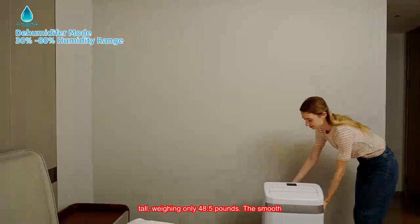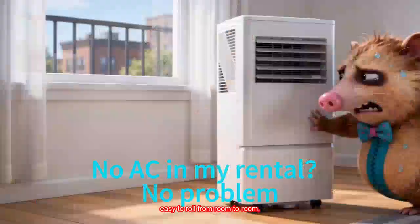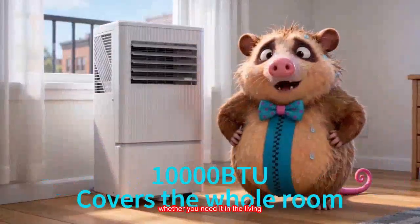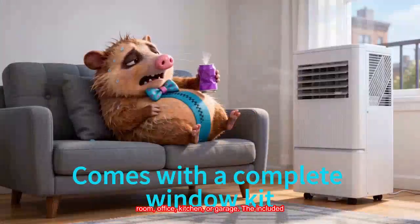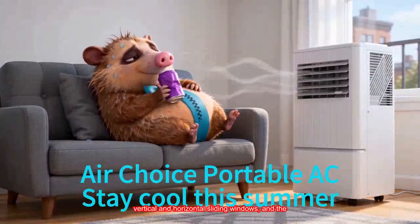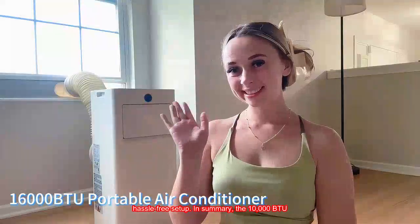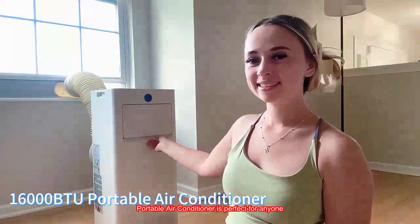Managing your comfort is simple with the clear LED display and included remote control, which allows you to make adjustments without having to get up. Additionally, the unit has a thoughtful full water alert, notifying you before the tank overflows, so you can enjoy uninterrupted cooling. Moving and installing this portable air conditioner is a breeze.